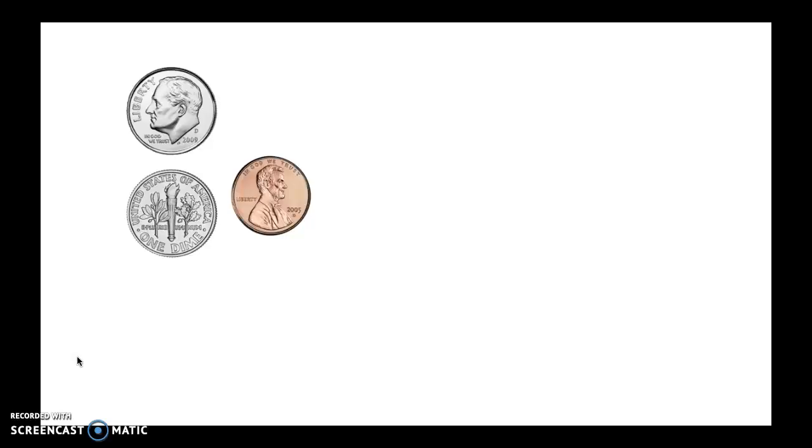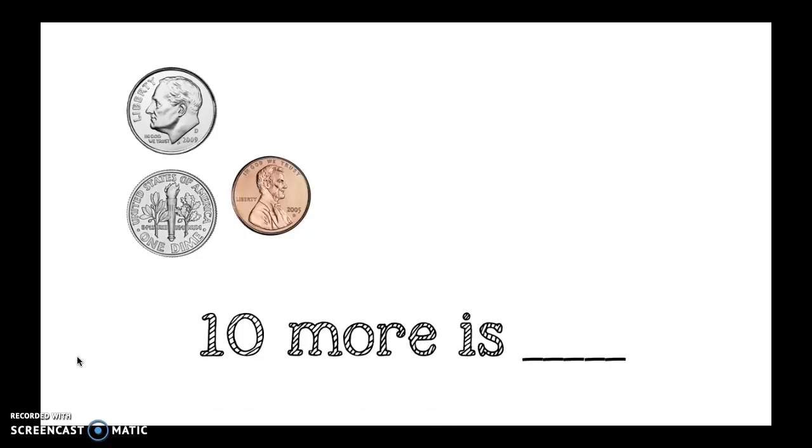Here I have an amount of coins. How much money is that worth, friend? Oh, 21. Good job. Yeah, 10, 20, 21. Good. So I have 21 cents right there. Now, what if I wanted 10 more? This sentence says 10 more is, so what's 10 more than 21?